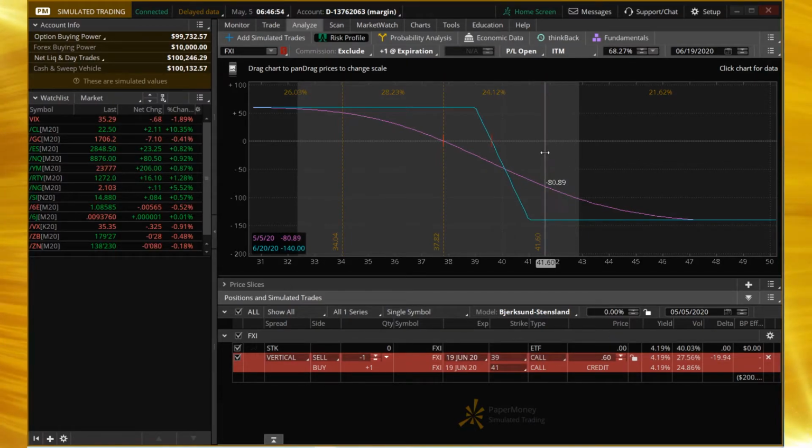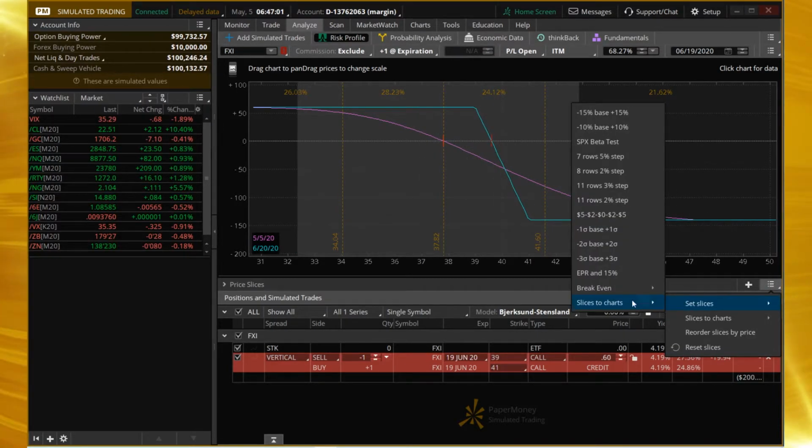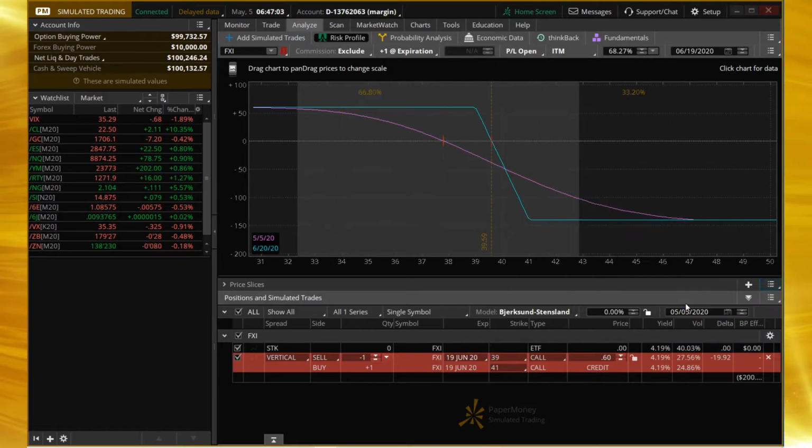And then I want to set these price slices to break even. So rather than dragging them and whatnot, what I'll do is click here and choose set slices to break even at expiration, and then that gives me my probabilities. So I benefit to the left side. I'm saying that I don't want FXI to go higher than this. I'm looking at a 67, if we round up, percent chance of at least breaking even. Only a 33% chance that I'm going to lose on this trade.